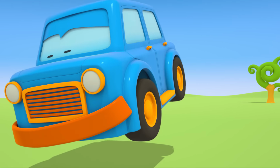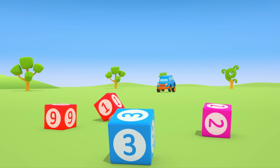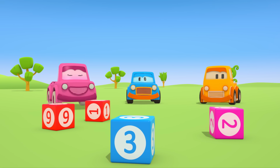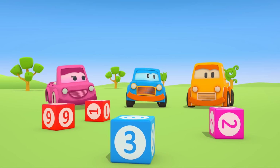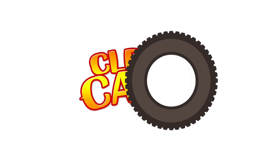Max? Boom! Crash! Now the clever cars can make their tower all over again. Clever cars.